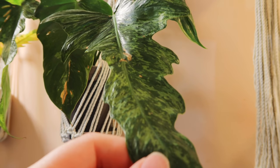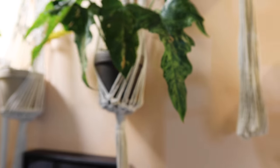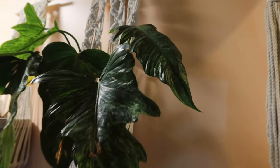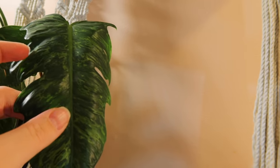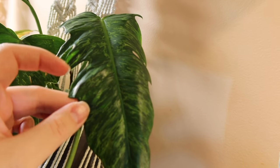Absolutely love the tones of green on this one. This definitely has got to be one of my favorite plants, and I'm absolutely excited to see how big it gets. I just want these leaves to be absolutely gigantic. Just simply gorgeous.